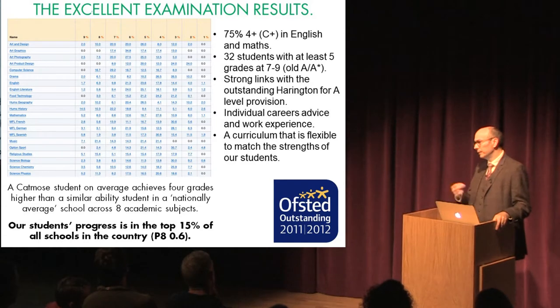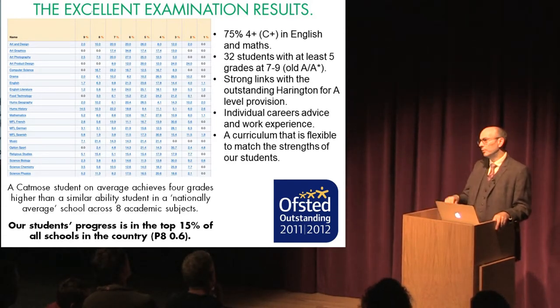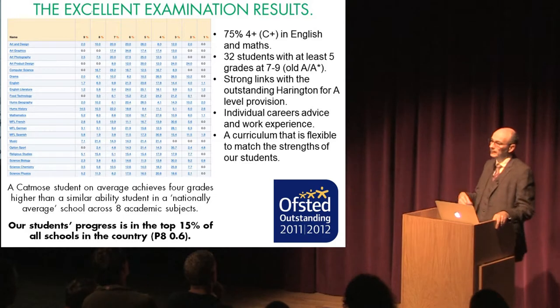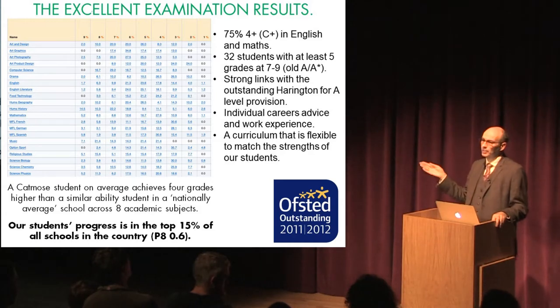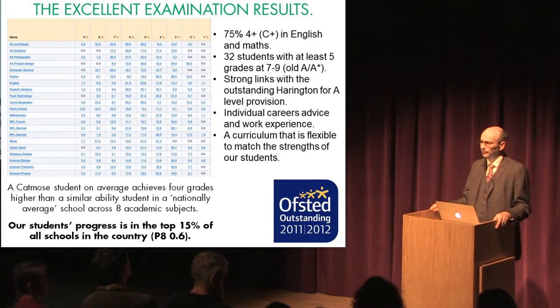But A-levels aren't for everybody. That's why we employ a careers advisor. That's why we have strong links with local employers. That's why we invite local employers and organisations like the police, the army, apprenticeship organisations, local colleges. So for those students for whom A-levels are not their next step, they also are well supported into that journey.